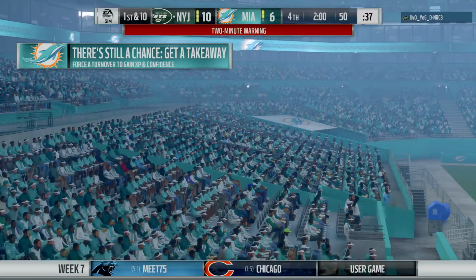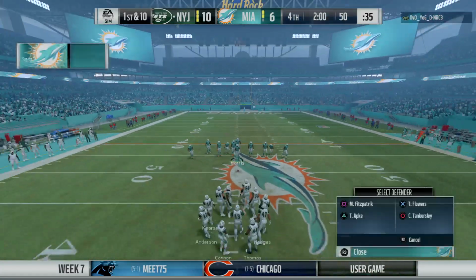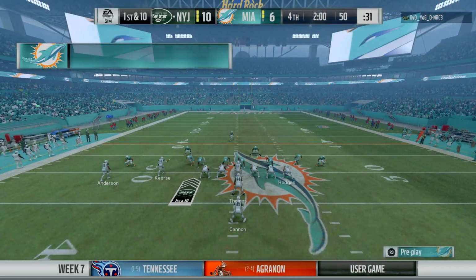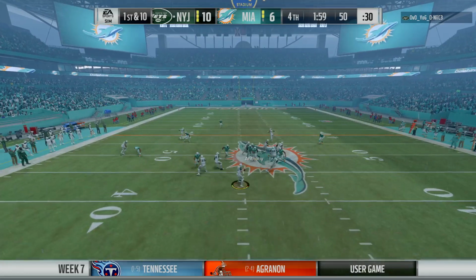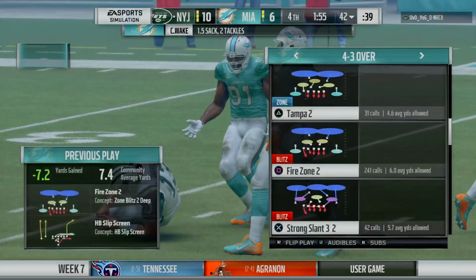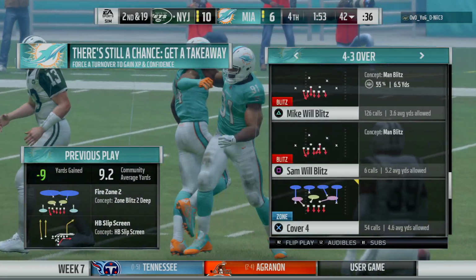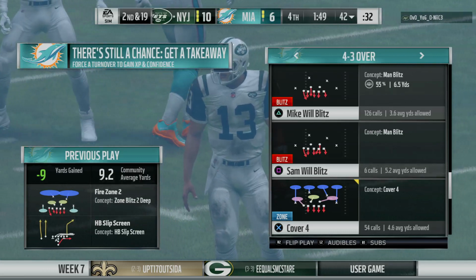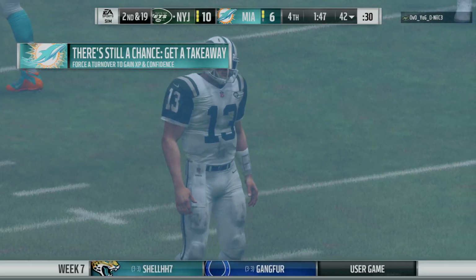Time for a break. We're back to see what happens after this. From the midfield stripe, they'll look to throw. And he can't get a throw away. He's taken down. Cameron Wake coming up the middle, gets him there for a loss of about 9.